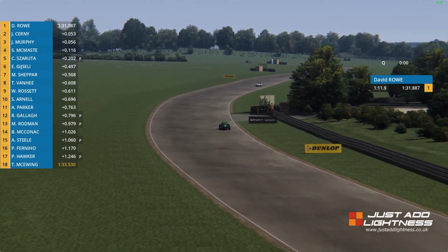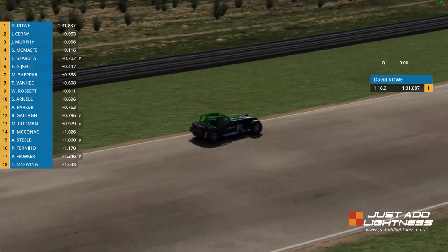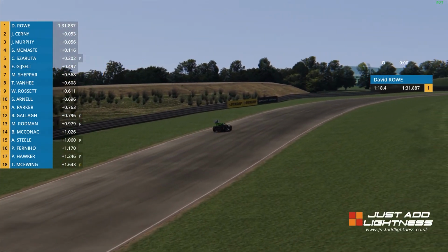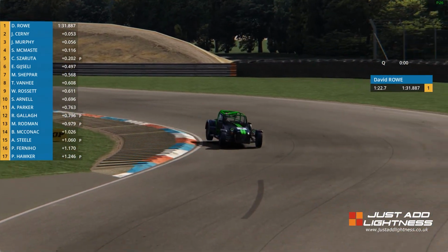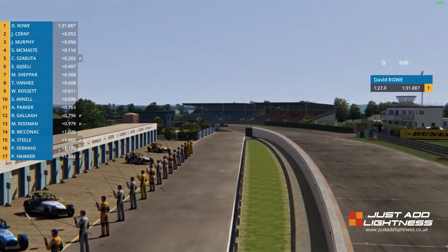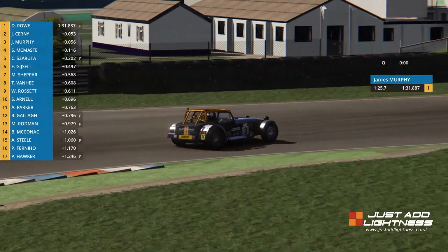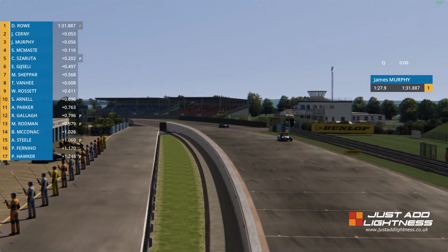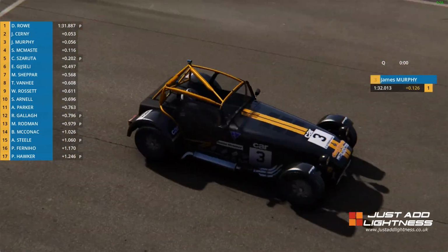Qualifying has to see a checkered flag go out, so we'll see if anyone can improve. You mentioned that James Murphy is now only 3 thousandths off Jaroslav Cherney, so he just very fractionally improved his time by a couple of hundredths, so he's in the mix right there, but it's only 3 thousandths that separates him from starting on the second row to the front row of the grid. But it does look as though David Rowe is going to be earning himself pole position, and we've got James Murphy here trying to wiggle his way out of the Club chicane onto the pit straight, and we'll see if there's any chance that he can possibly go a little bit quicker.